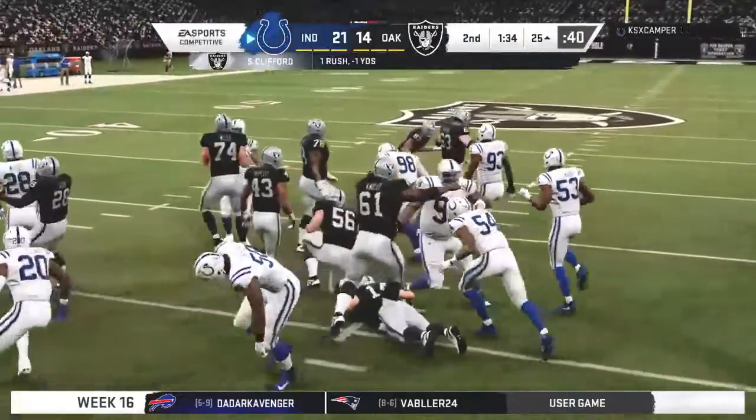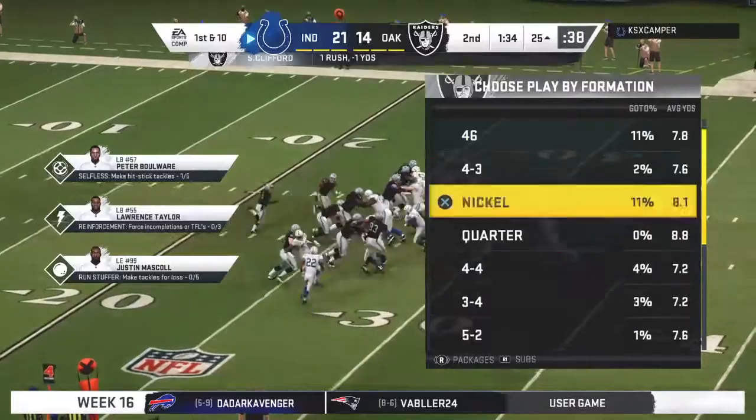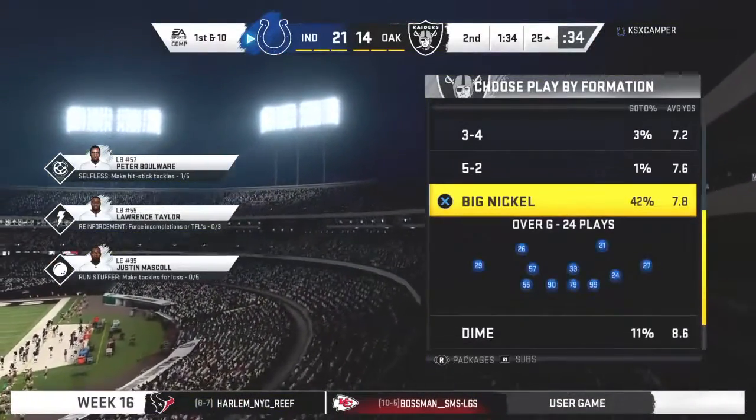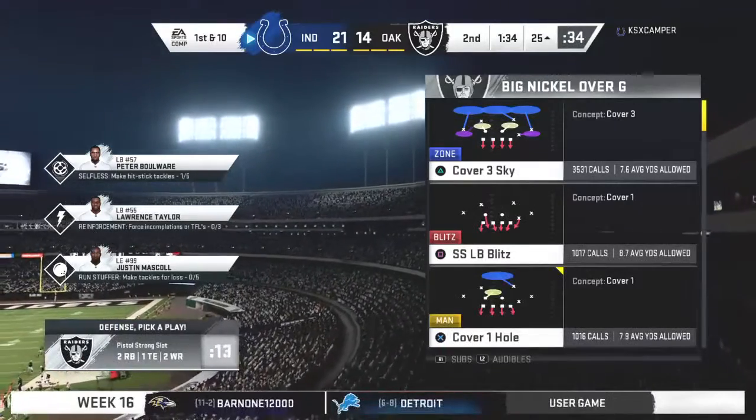Oh, and I think he went backward. He did. Boy, a curious decision to go for it. Doesn't pan out. And the Colts are going to get the football in outstanding field position.